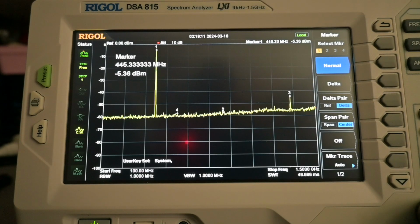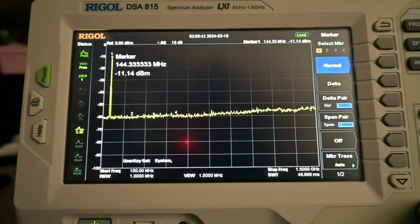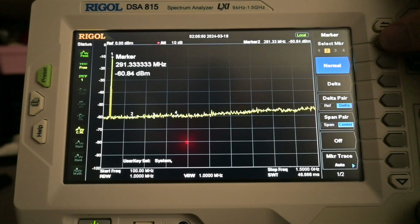Well, let's repeat the test on UHF. On UHF, this is our Baofeng control radio, negative 5.36. Next, negative 57.75, followed by negative 45.21. And here is our APX NEXT XN, and our fundamental is negative 11.14. First harmonic, minus 60.84. The following, negative 61.7. And our last, negative 60.1.